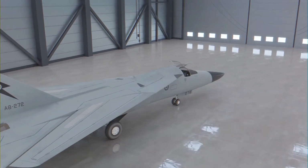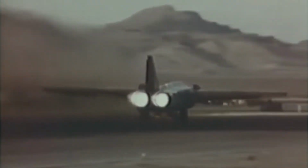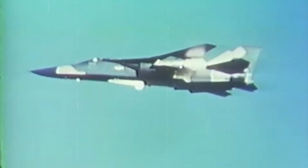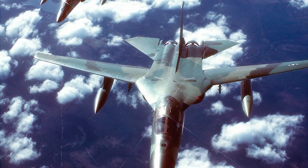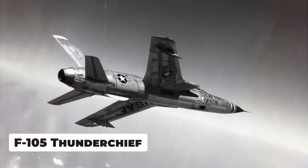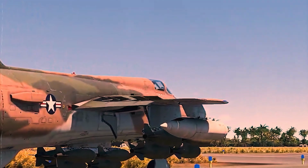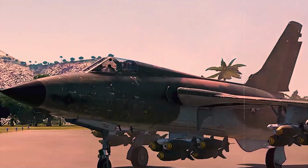This presented a distinctive challenge for the designers. The challenge they confronted was to create an aircraft capable of both high speed and short runway takeoffs and landings, employing smaller wings that would reduce drag, enabling faster flight, but would also generate less lift, necessitating higher takeoff speeds and longer runways. A case in point was the F-105 Thunder Chief, a supersonic fighter-bomber of the same era, with small wings that demanded runways over a mile in length for takeoff, limiting its operational scope.